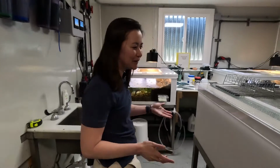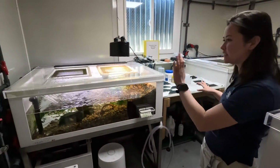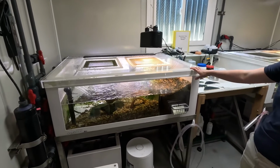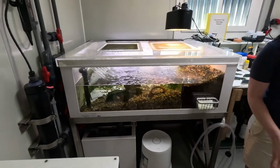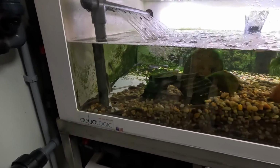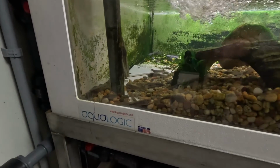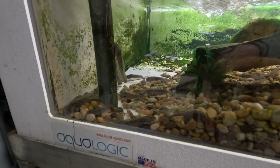So this is the mountain frog group. We have 3 systems. These 2 are up and running. This is Mountain Frog 2, this is Mountain Frog 1, and this system will be fully functional and cycling right now, so we're still waiting. But these are about 90 tadpoles that we have that hatched at LA Zoo in April last year.